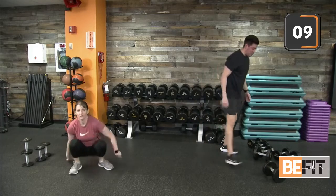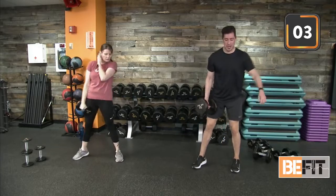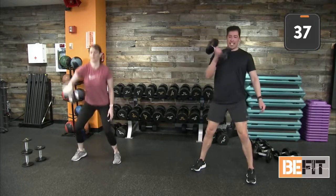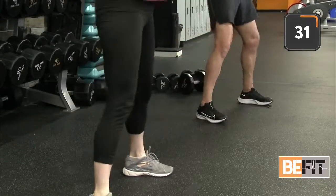Back into our cleans here. Clean, squat, overhead press. Coming up in 3, 2. All right, team, down into our clean. Let's try and find a quicker tempo to work through for this round.